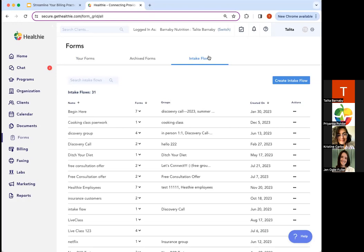So let's say you have a discovery group that receives a specific type of intake flow, you can set it up that way versus your insurance customers or your new patients or whatever that may be. You are able to have different intake flows for different customers. However, everyone will be prompted to complete some type of intake flow. So normally during the intake flow is the best way to collect information both for insurance and credit card information. So let's go ahead and take a look at how to add that.